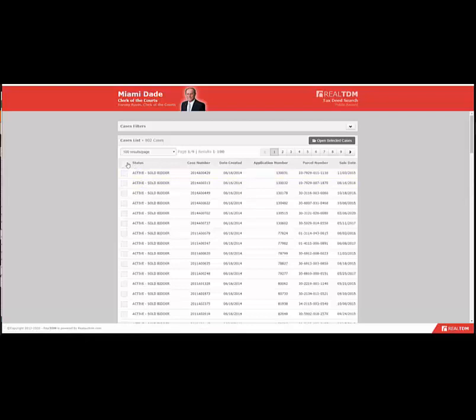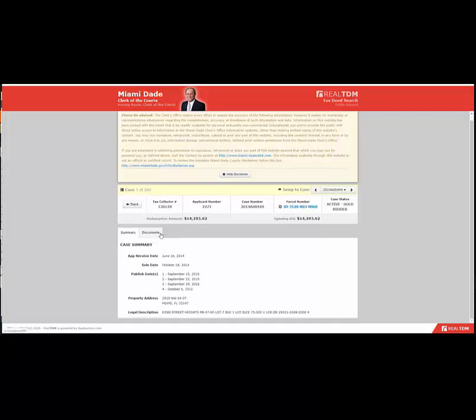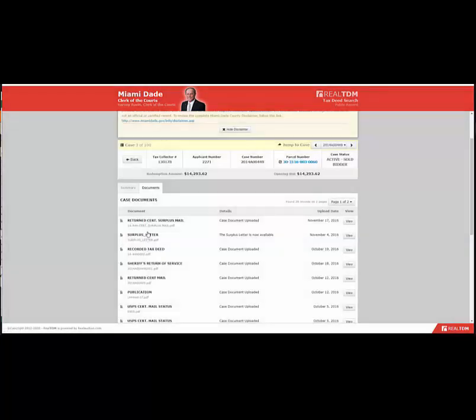And then check this box up the very top, which will select all of them on the page, and click Open Selected Cases. Then you want to click the Documents tab.